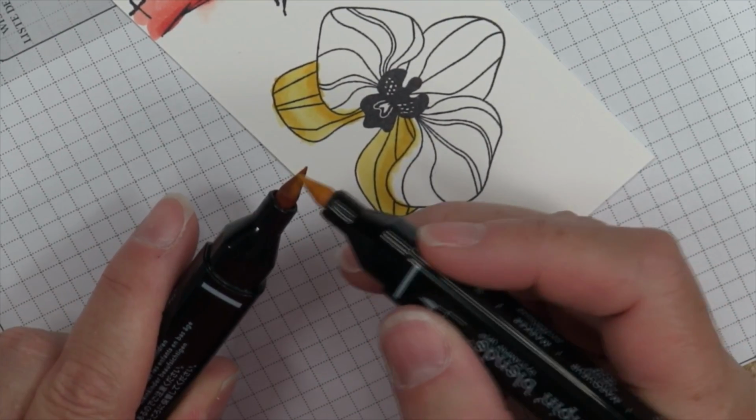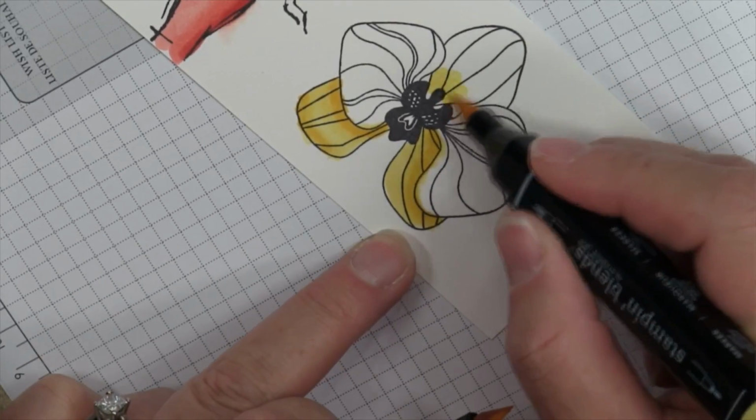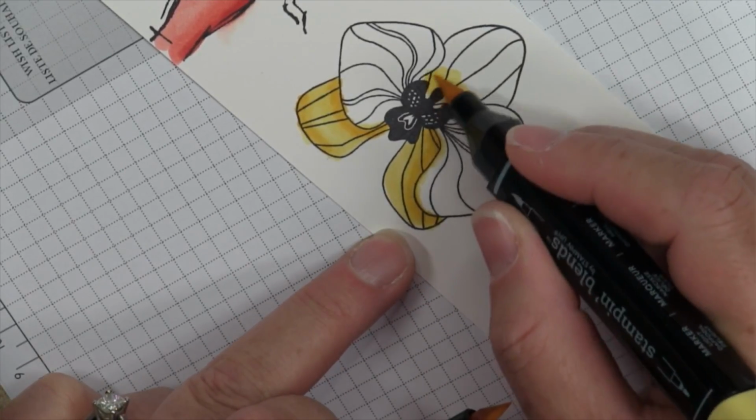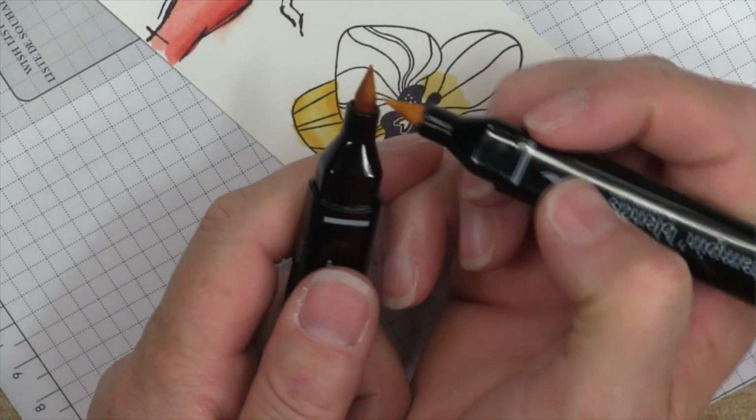They dry, and I can really pick up the dark ink on my light marker and color that a little bit and get it a bit darker. So if I want something a little bit darker, I can do that. I can pull it off the marker.